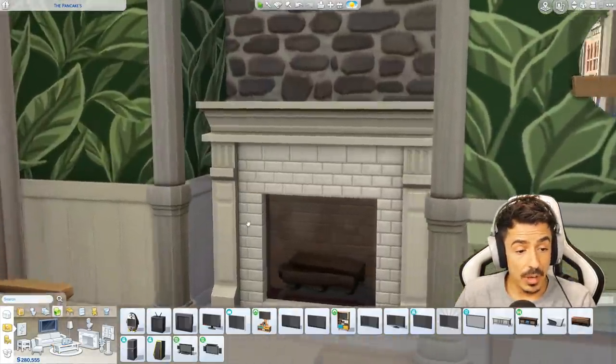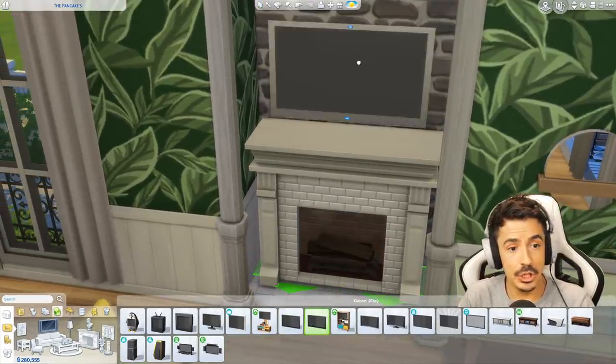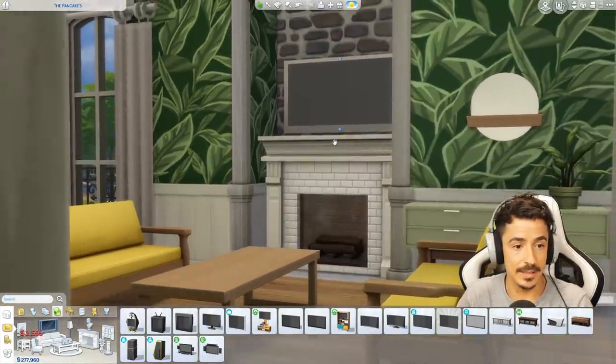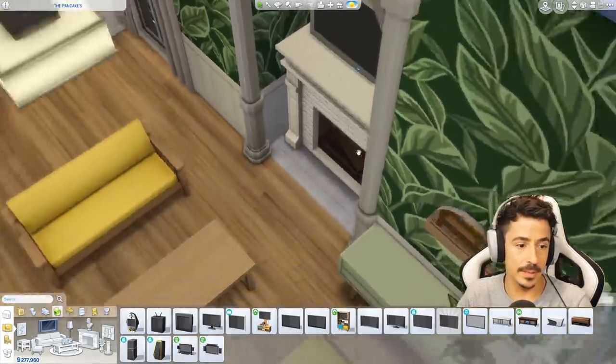We'll just go with that. We'll go with that either. Yeah, why not? Gotta be done. Right, and then up here, little cheeky TV. We'll do it in there. So I won't put anything on the fireplace itself. I'll just keep the TV. It's very high, the TV, but you've just got to deal with it sometimes.